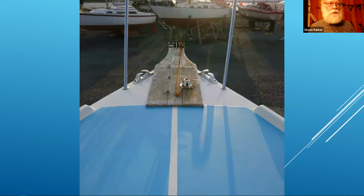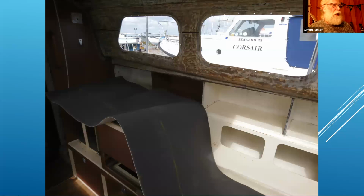There are two new fair leads on the bow, huge ones. I'm very much more comfortable and happier with those. So, the holes where the windows were. This was one of the main jobs we wanted to get done.